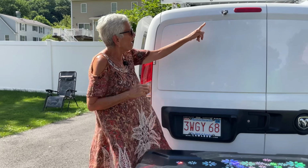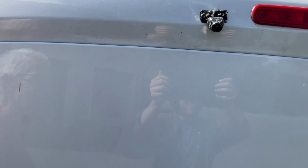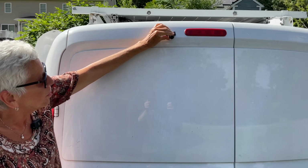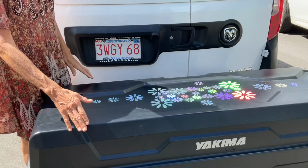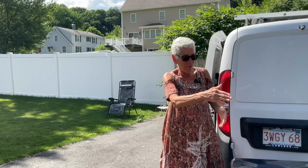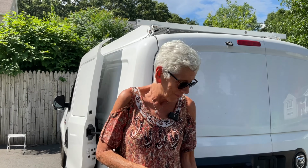So he moved it right up here. There's my camera right there. Now it points down and I can see right here, and I know exactly how far to go when I'm backing up. That's very important for me because I don't have windows back here. I can do a lot with my side mirrors, but this makes backing up and parking a breeze. So I'm happy with that too.